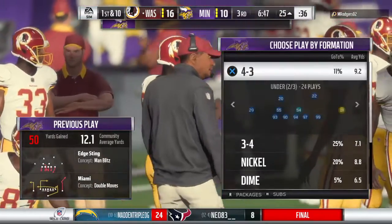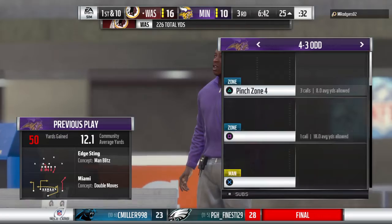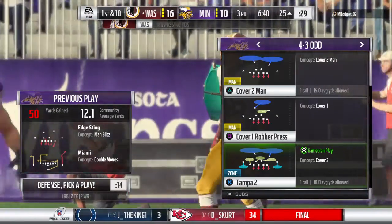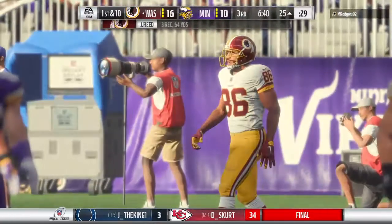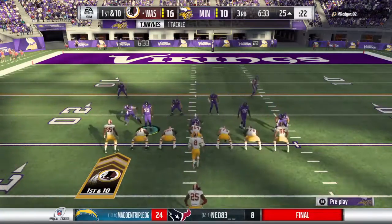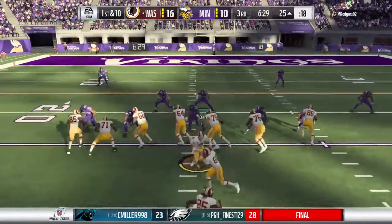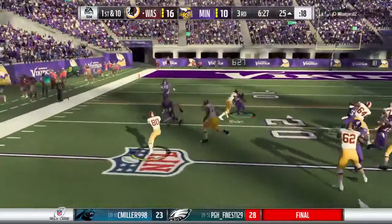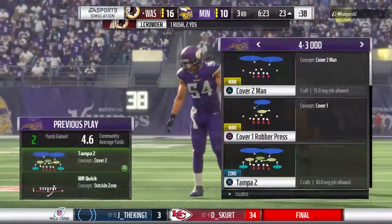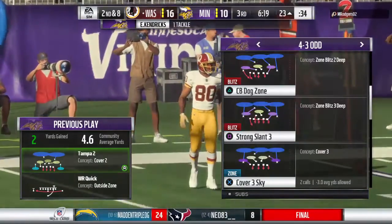A big play there on the catch and run. And even 50 yards. Now this is Crowder on the end around. And he's going to take this one down to about the 23-yard line. 2 yards on the carry there. It'll be second down.